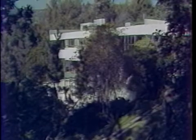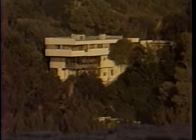These buildings are now becoming enveloped in nature. People say, well, where's the architecture? Turns out that the architecture is really the view from inside.